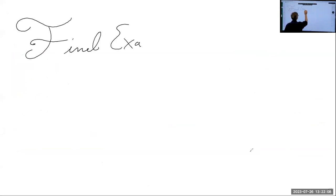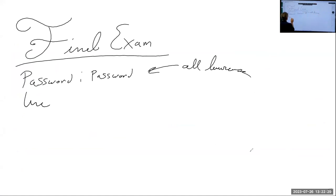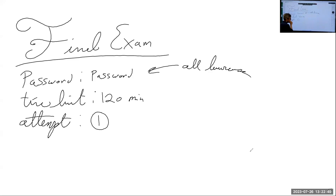All right, from there, I have a few things to mention specifically about the final exam. So the final exam, the password again is password, lowercase, okay? All lowercase. Time limit, 2 hours. So when you open it, it's going to start counting down. So be sure that you're ready to go, and it's only one attempt.